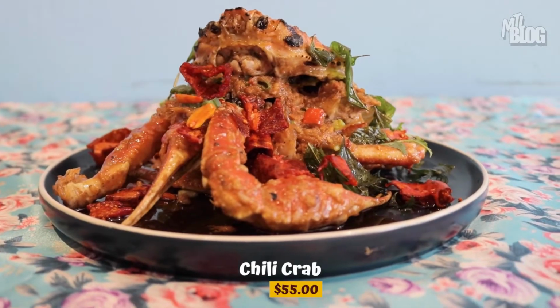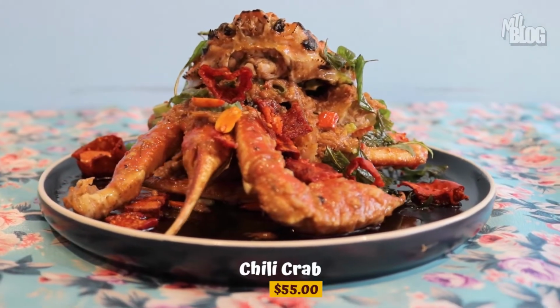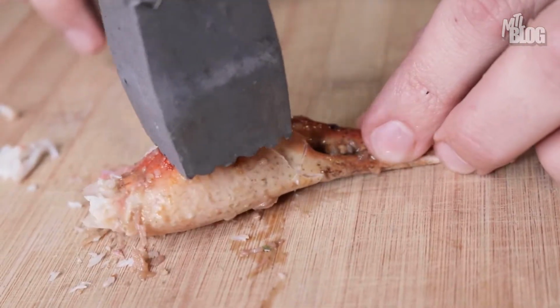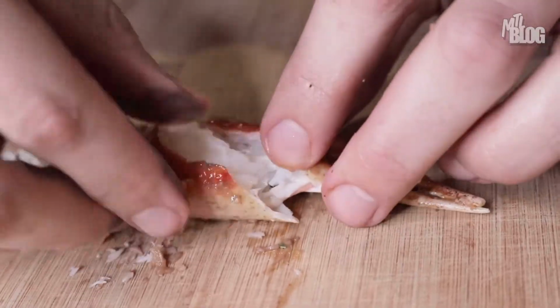And finally is something that's a very special item on their menu. They only do it when it's in season, chili snow crab. They do this when it's in season because they have it shipped in fresh from Gaspésie. Let's give it a shot. There we go. It's like a Kinder Surprise for adults.